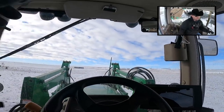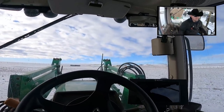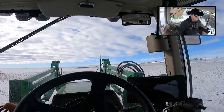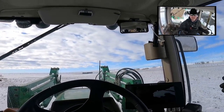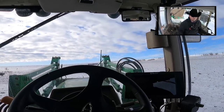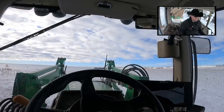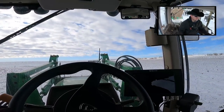But today we're actually going to head up just a little ways farther. I'm going to feed them up by the windbreak that Jeff and I built this fall. I'm trying to just show the cows that, hey, there's a windbreak here. So I don't know if it works or not, but we're going to try it. They may not notice.